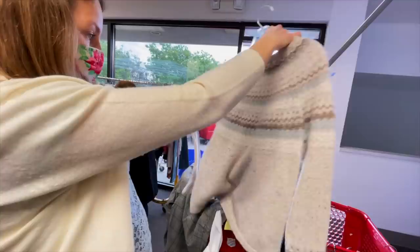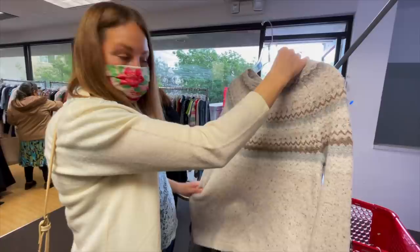Do you need a sweater for winter? I have so many sweaters. I feel like it's shrunk. Yeah. I like how the wool is really tight. Maybe pass then. Yeah. So here's that orange polka dot shirt.